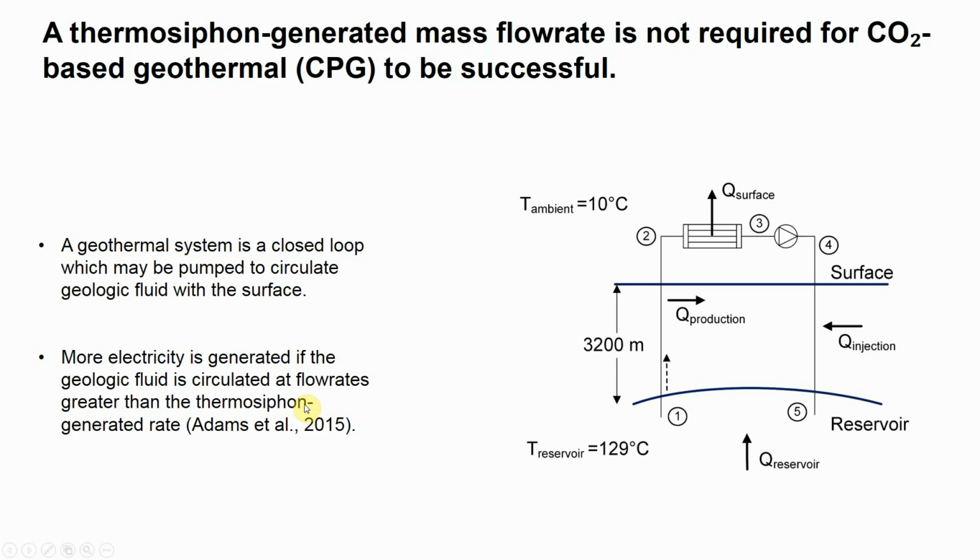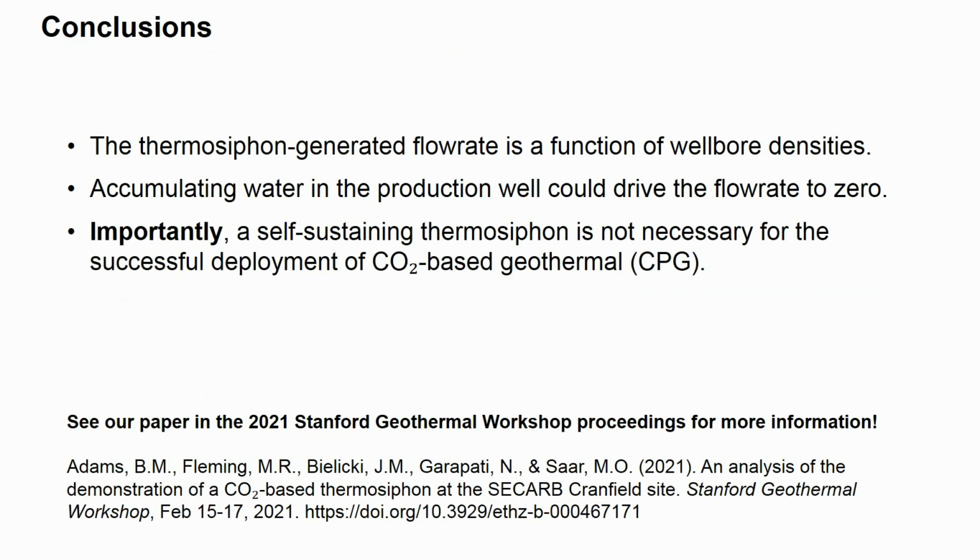And like I showed before, ultimately, you can make more electricity if you pump it anyway. Even if you do have a non-zero thermosiphon flow rate, you can still pump it to get more electricity. So it's likely any system you make will have a pump no matter what. So the water accumulation in the system isn't necessarily a deal breaker.